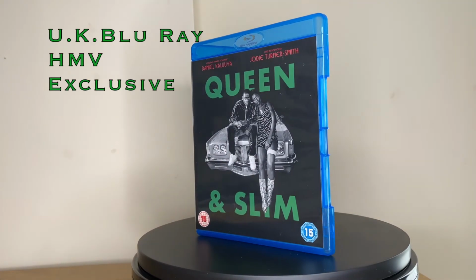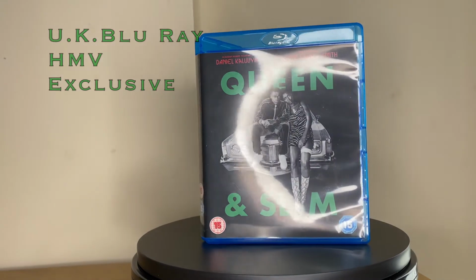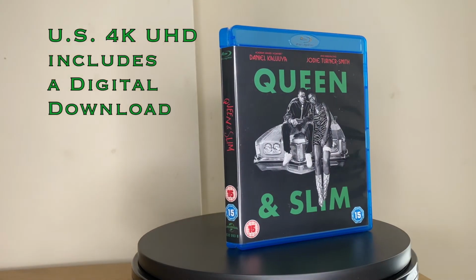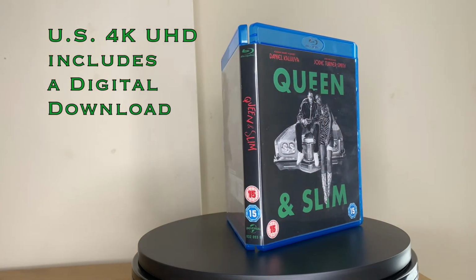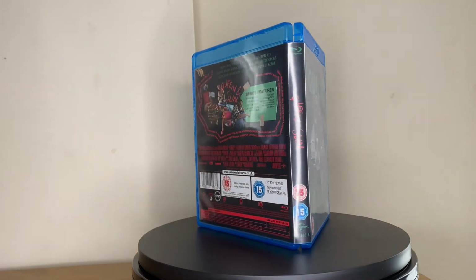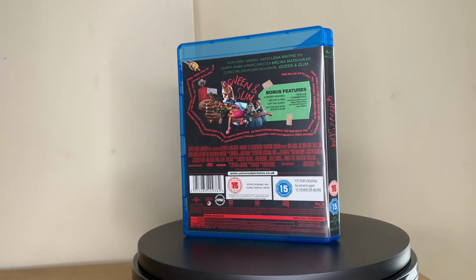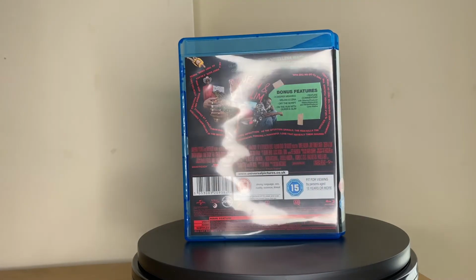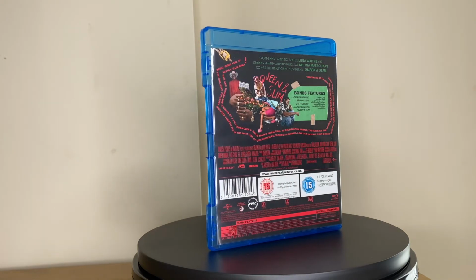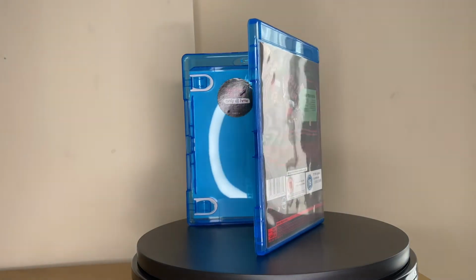There was a 4K UHD version released in the United States, which also included a digital download of the film, but unfortunately here in the UK it is only currently available in HD on Blu-ray. So if you wanted to get a 4K UHD edition, the UHD discs are not region coded, so you could pick one up from the US. However, it's unlikely that the digital download would work with that. I just thought I'd mention that off the bat before we actually dig into this review.